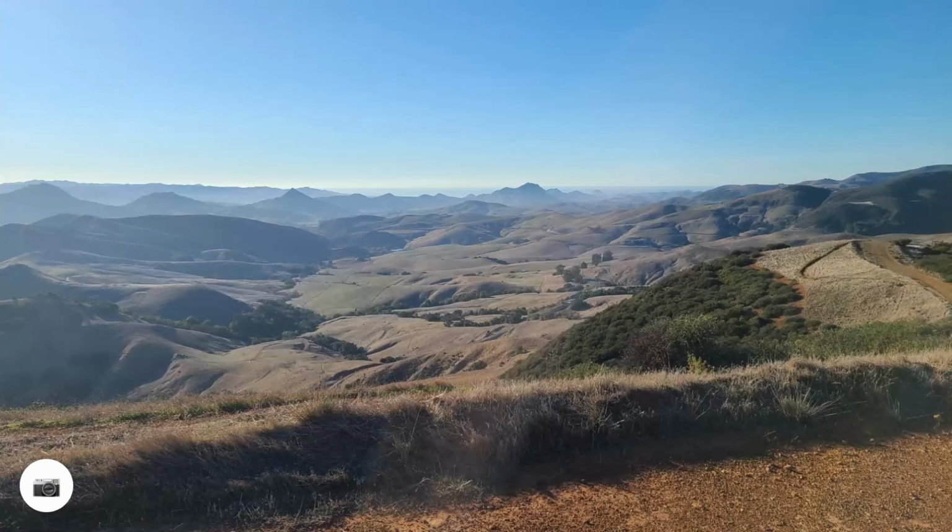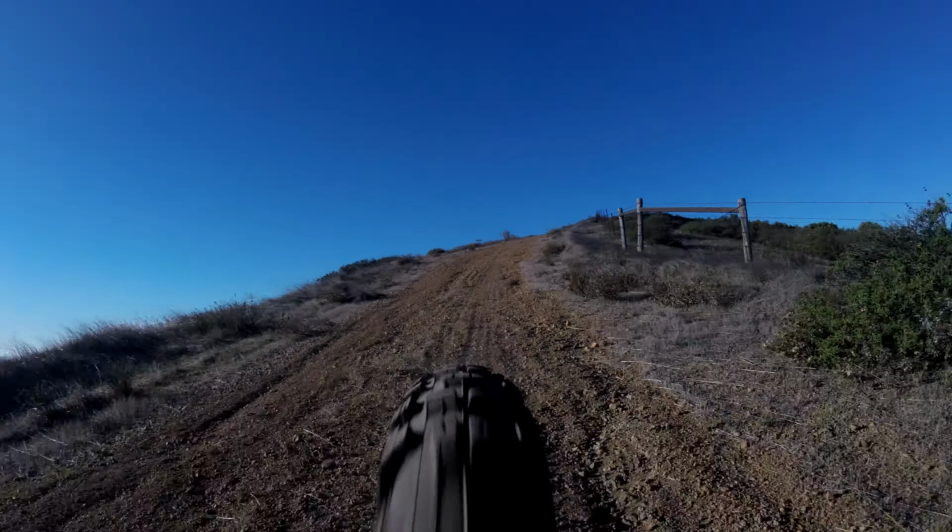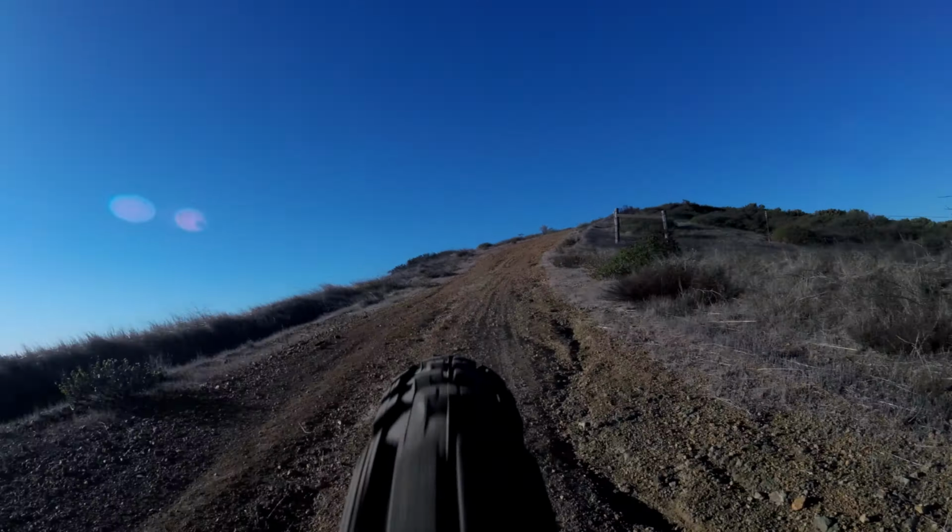So next time we'll ride up Stagecoach instead of trying to come up this trail, because it's not really rideable uphill. Pretty though. Already tell the front fork feels a little more planted.